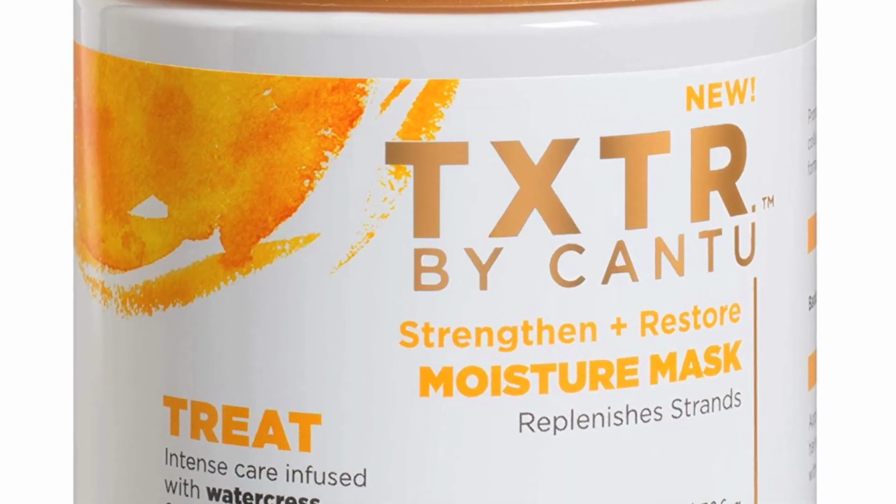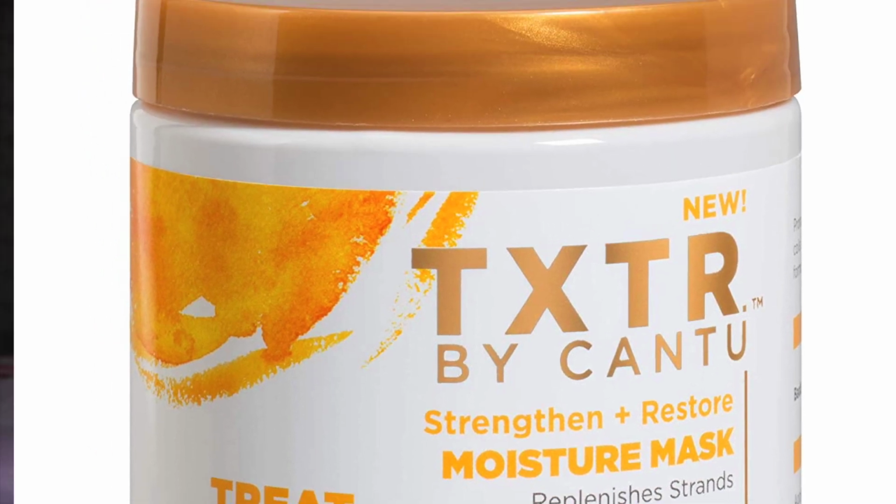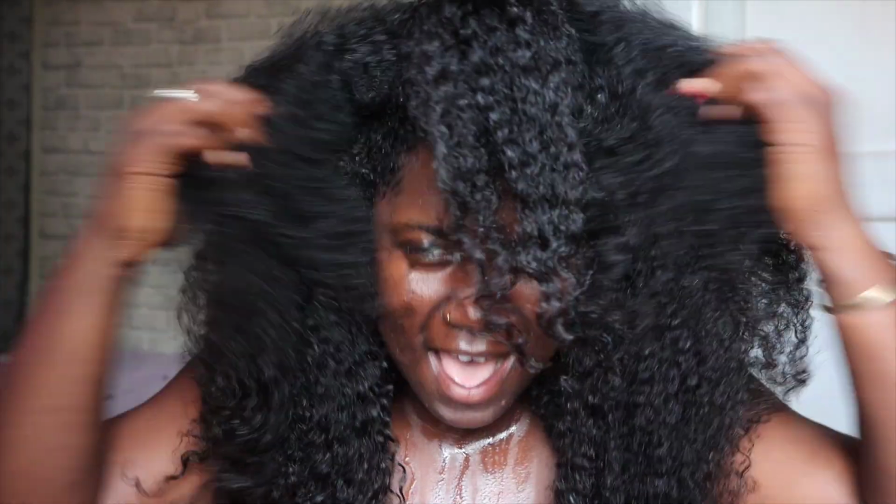I'll be trying the Boom Texture by Cantu Strengthen Plus Restore Moisture Mask. And you know we gotta talk about the claims. It claims to hydrate plus nourish, soothe dry scalp, increase hair strength, minimize hair fall, and also help to minimize split ends. Cantu, let me come a little closer. You said a lot, but will you live up to your claims? Let it down.